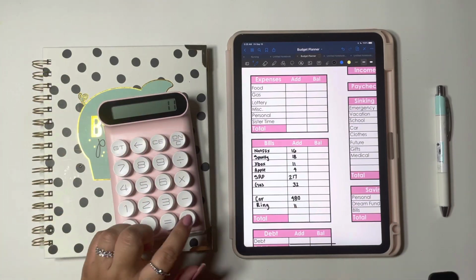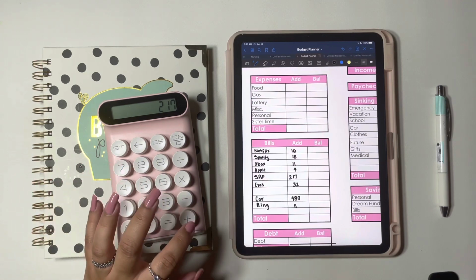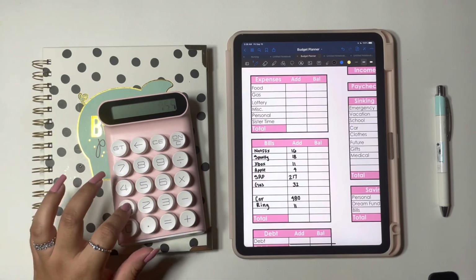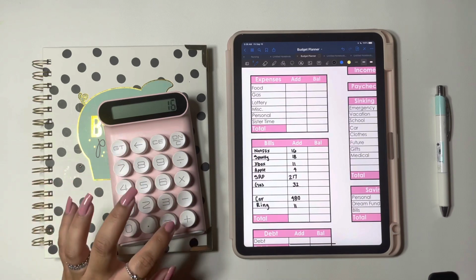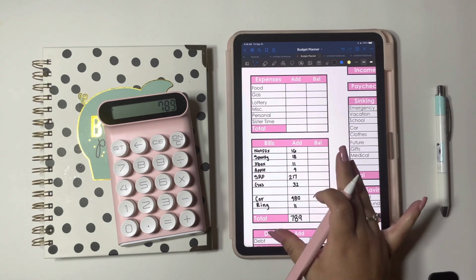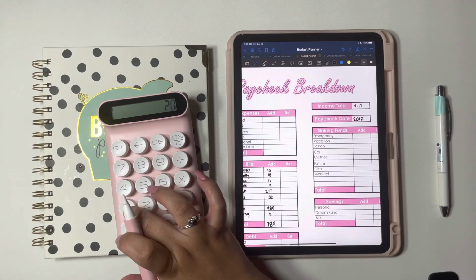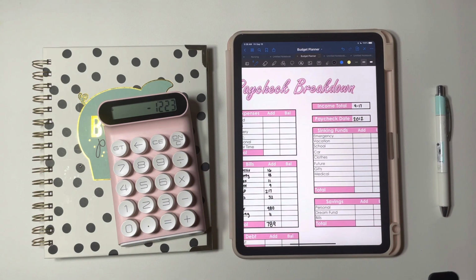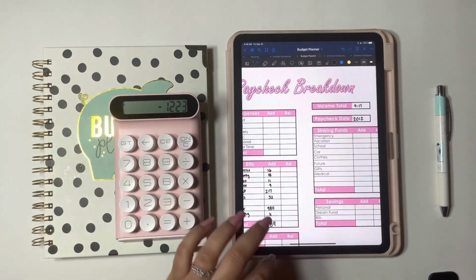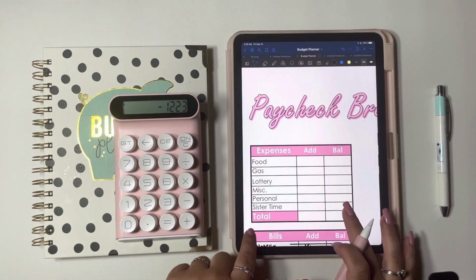So we have 11 plus 480 plus 32 plus 217 plus 4 plus 11 plus 18 and plus 16. So I have 789. Okay, so then the 789 we're gonna subtract from this $2,012, like so. So now at this point we have $1,223 left. So after I've taken care of business, then we're gonna go to our cash envelopes.